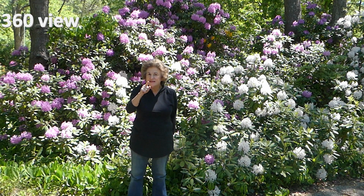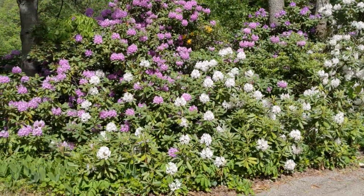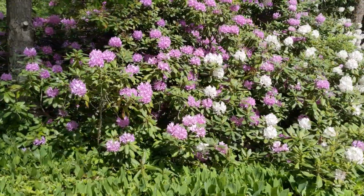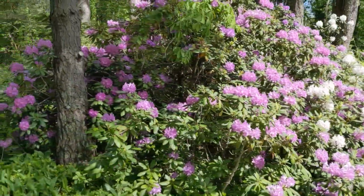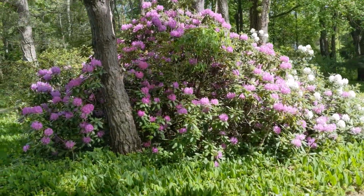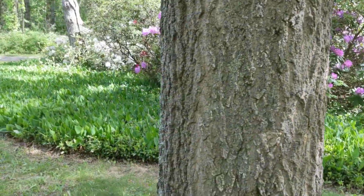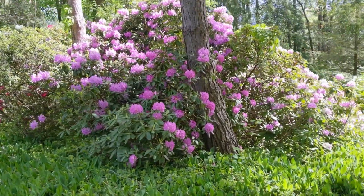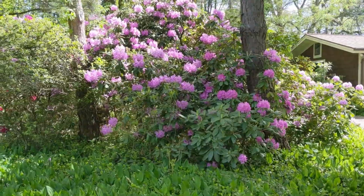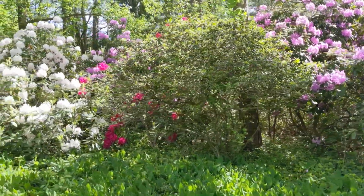So I thought I'd give you a 360 view, just walk around the whole area. Back up a little here. Okay, gonna go by a tree. And there are some azaleas which are done right now, but those were pretty there too. The azaleas always blossom first.